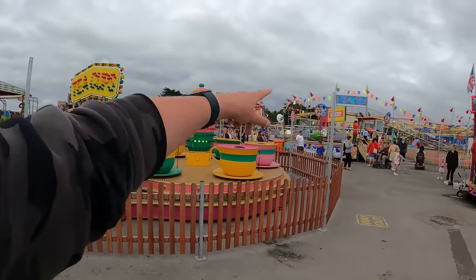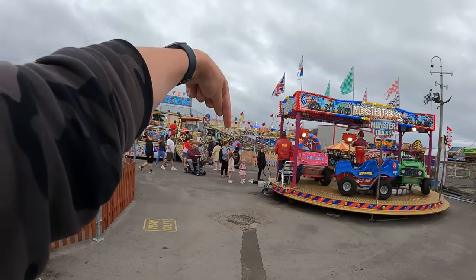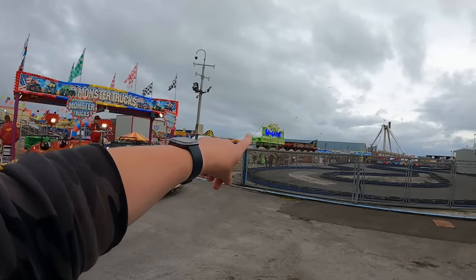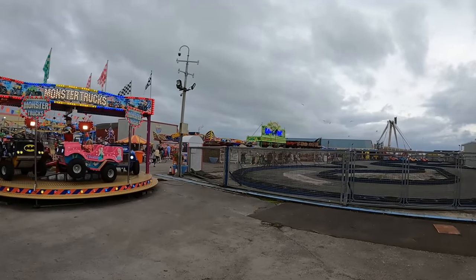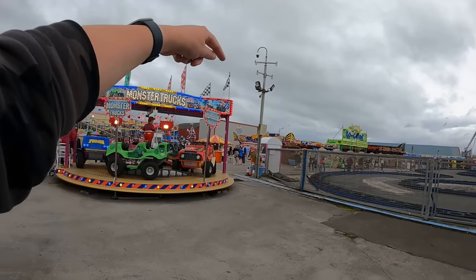We've got some teacups, we've got some jets, monster trucks. There is some bumper cars over there. Oh, there is a Go-Gator. There's a Go-Gator here, so they've got three types of coasters. There is like a formula ride there.